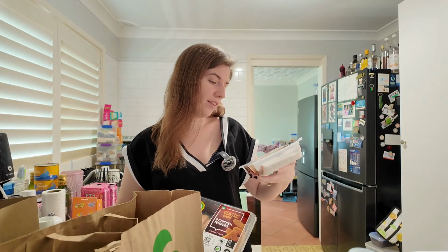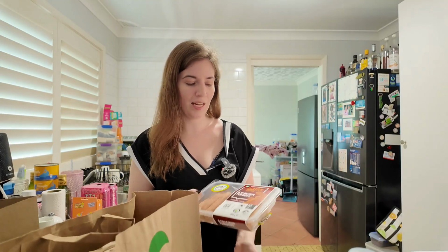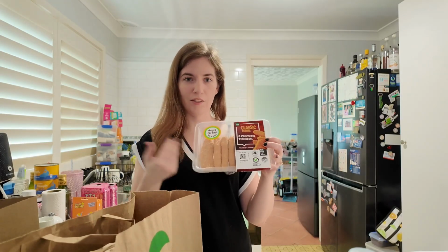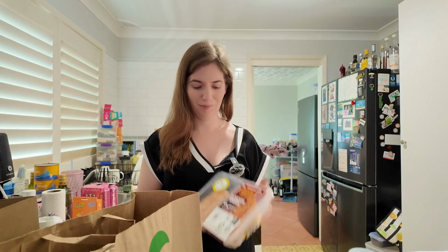So I decided to get the classic beef sausage rolls. I don't think I've had these before. I'll give these a try. They look familiar though, so maybe I have had them before and they weren't good, which is why I haven't had them in a long time. And then just the chicken tenders, easy, lazy again, lunch or dinner, throw them in, have a veggie on the side, you're good. I did grab 2 things of milk for when I'm like really in the mood for something sweet.